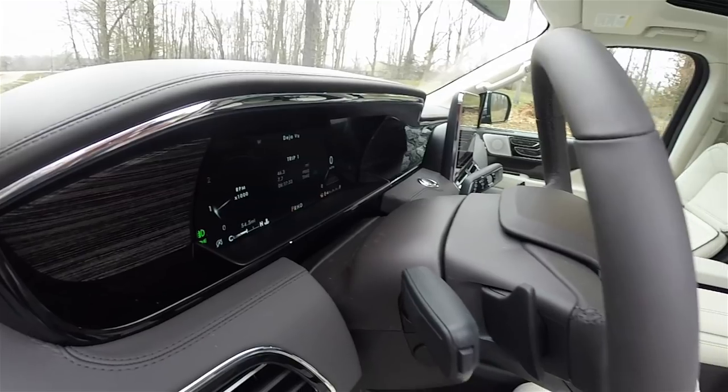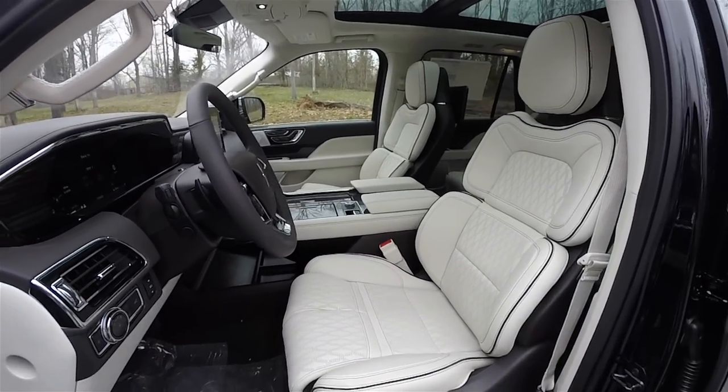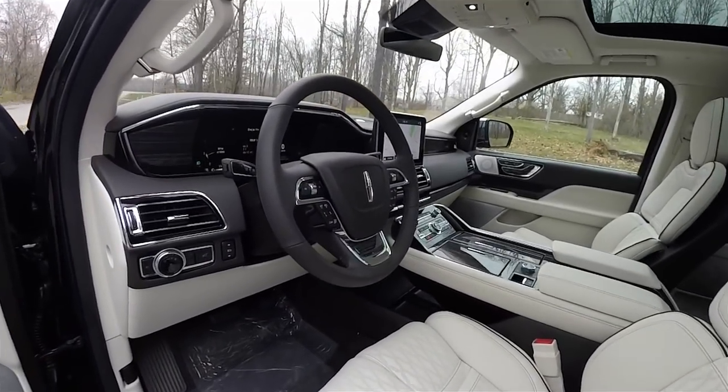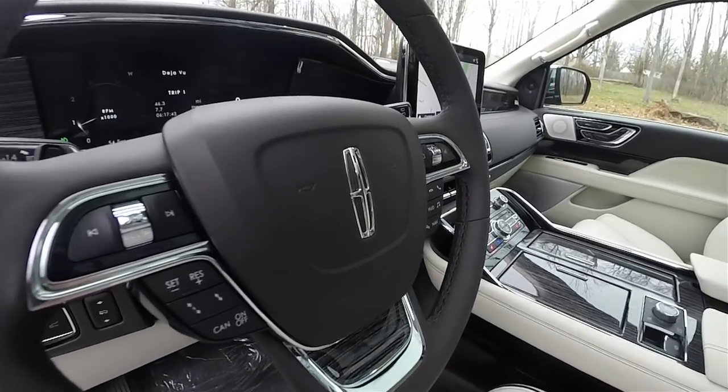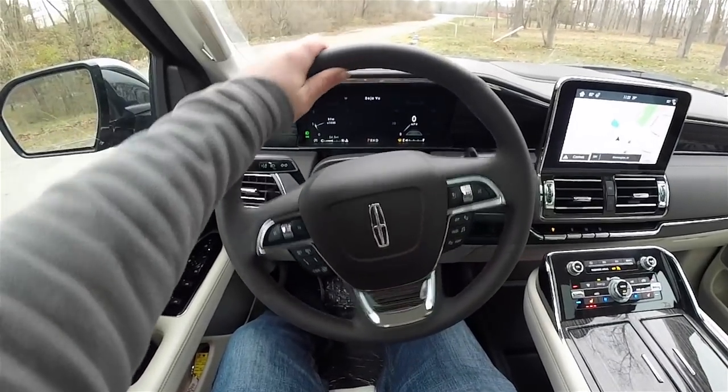Quick look at the instrument panel and the wood trim with the chrome. Just exquisite craftsmanship inside the vehicle. Alright, pan through the interior and we're going to show more details.